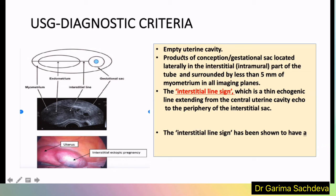Okay, in this also the uterine cavity will be empty, and the products of conception or the gestation sac are located laterally in the interstitial or intramural part of the tube, surrounded by less than 5 mm of myometrium. Because obviously it's in the tube, it will not be surrounded by much myometrium; only in the medial portion a little bit of myometrium will be surrounding the sac.